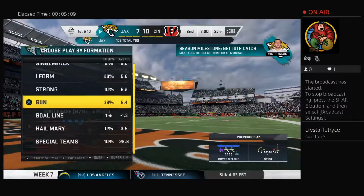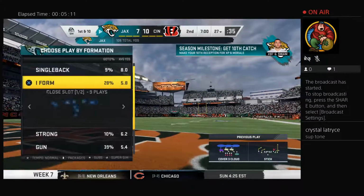10-7 our score after one right here on EA Sports.